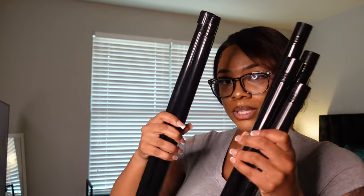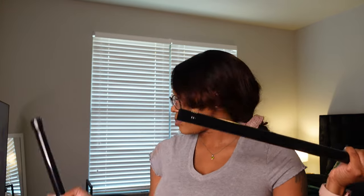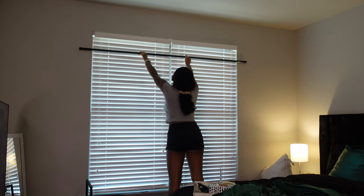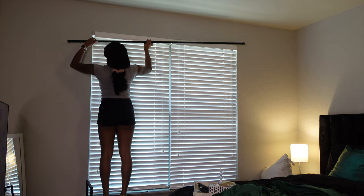So I'm about to just screw these pieces together and basically hope for the best. Really like this concept. I think it's fairly cool and nicer than the other one. So this is the end piece, and then this is like the extendo piece. So I'm about to see how long I really need this to be. So if I get up here, I'm standing on my bar stool.